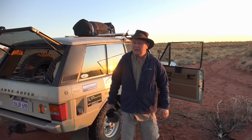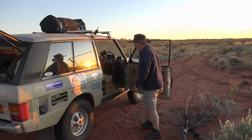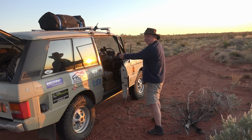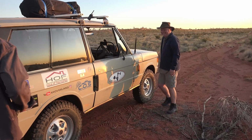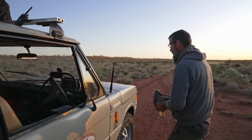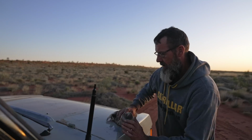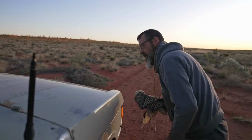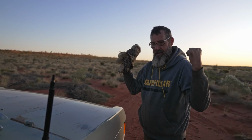Rob, I'm going to adjust the control arms on the Range Rover, okay? Just in case. This is the most adjustments I'm needing at the moment. And adjust your control arms for me. Perfect.